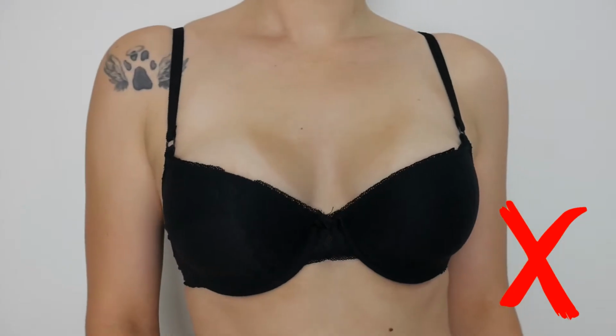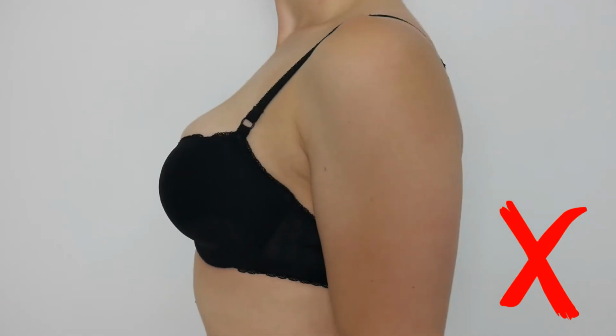To check if the cup size is too small, take a big breath in, put your shoulders back, and again, either look in the mirror or look down. And if you've got a little bit of double boob where your boob's kind of spilling out of the bra, then the cup is too small.